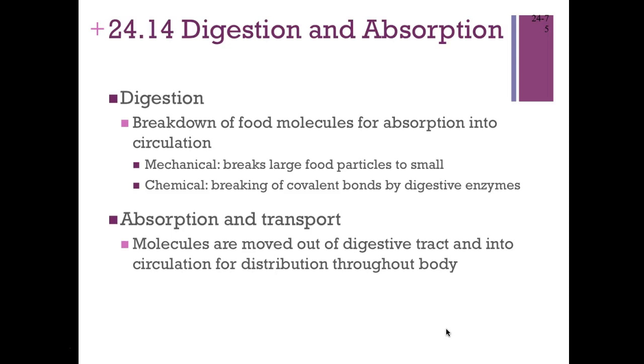So first I want to discuss the difference between the terms digestion and absorption. When we are digesting something, it means we are breaking down the food molecules in order to absorb it into circulation. So we have two forms of digestion. We have mechanical digestion, which we've discussed both of these before. Mechanical digestion is going to be breaking down the large food particles into smaller particles, and chemical digestion will be breaking the covalent bonds of those macromolecules by digestive enzymes. Now, absorption is going to mean that we take those broken down molecules and we're going to move it out of the digestive tract and into circulation so that we could distribute it to the rest of our body.